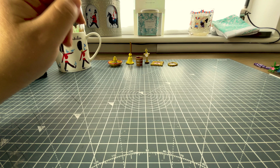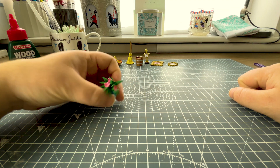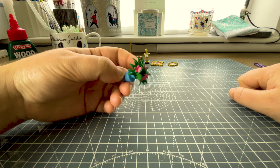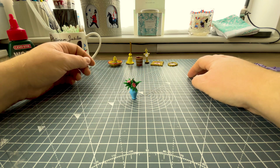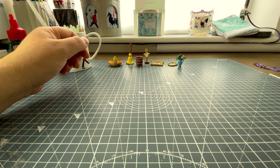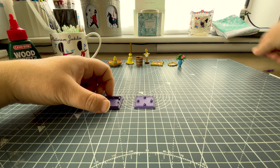But in this issue, we got a plant pot with plants in it for the Frozen hallway, which is really nicely done, and it stands up all by itself. Oh, when he's not drunk. But yeah, it does stand up by itself. So we've got those today as well. And then we've got our bits to make a table.